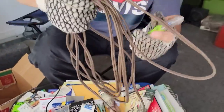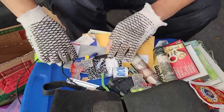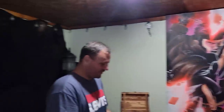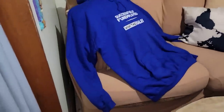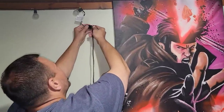Actually, I need a small extension cord. You can always use extension cords. You know what we should do? You want me to show you what I need that extension cord for? Sure. All right, let's go check it out. This is my closet office that George allows me to have in my house. It's actually really nice. It's coming along nicely. So what I did is, we're going to find out if it actually worked.